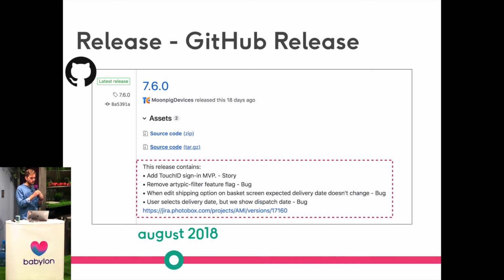The release notes that we use for that GitHub release are based on those tickets from Jira. We also add a link to the Jira release, because here we just have stories and bugs, but we don't have tasks. So you can see everything in the Jira release.